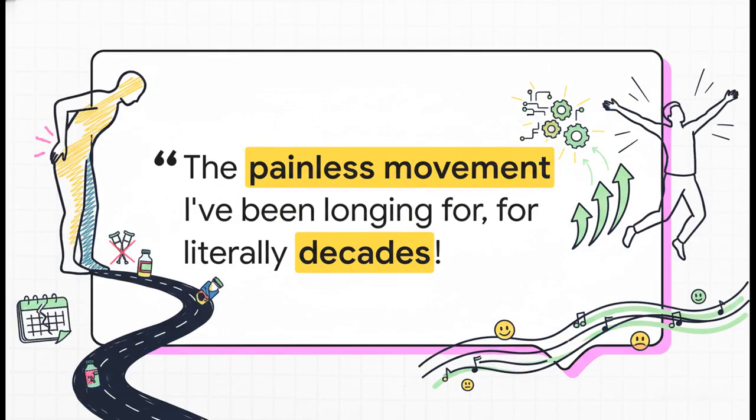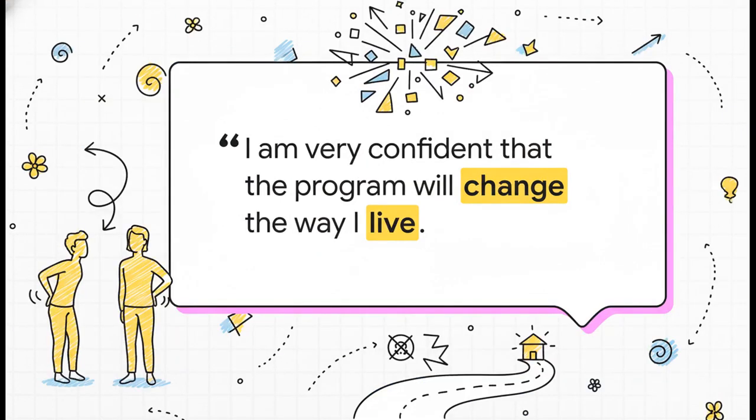And Carlton's story here really hammers home a theme you see again and again in these testimonials. Someone who's been suffering for decades, tried everything else, and then finally found relief with this system. You see, this focus on transformation is absolutely key. Anna's quote suggests that the program's impact isn't just about feeling a little better. It's about fundamentally changing how you live your day-to-day life.